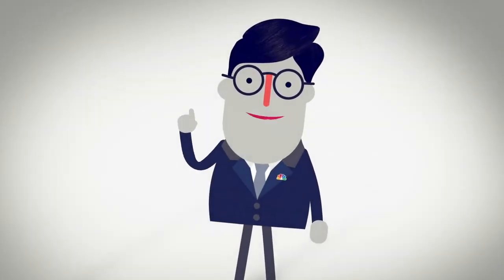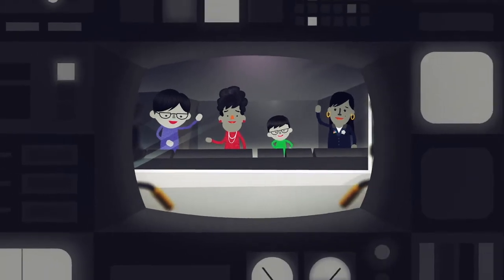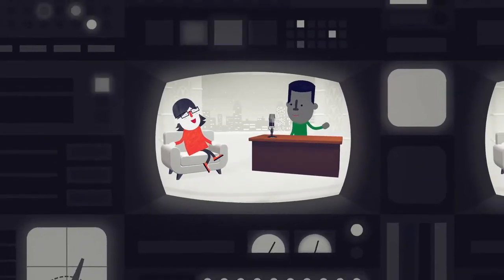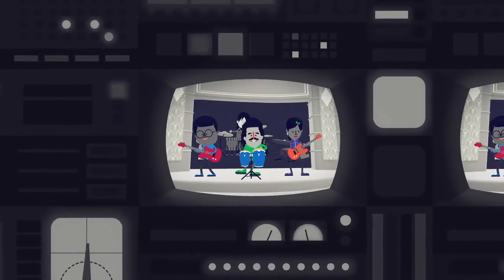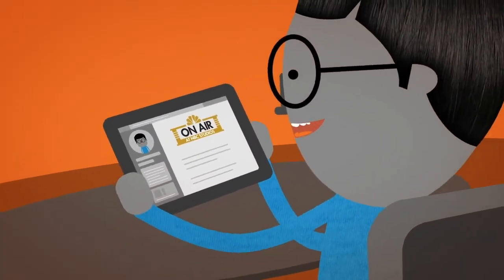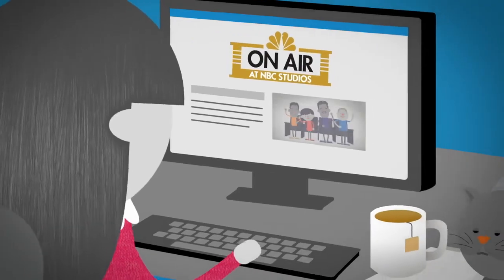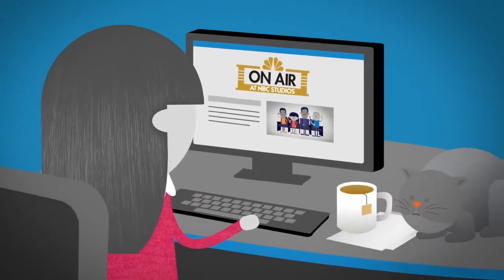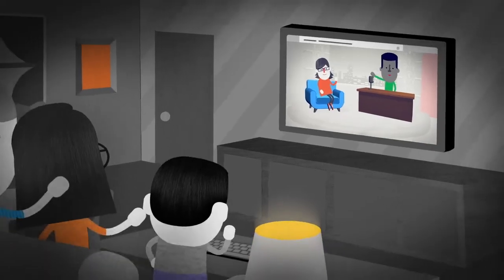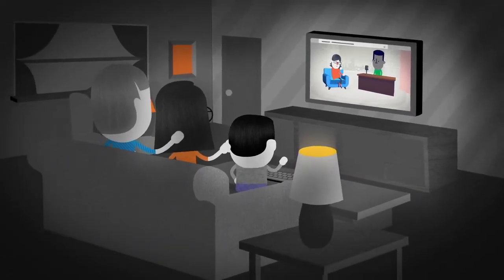But wait, there's more. It's instant replay. You'll get to watch a playback of clips from the show you just created, and you'll see there were cameras watching you too. Yeah, we're sneaky that way. Then when you leave, you'll automatically receive an email with a link to the show that you just created. Visit the Tour at NBC Studios website to watch and share the video. And then you get to share it with family and friends and let them see for themselves how you made it in the Big Apple.